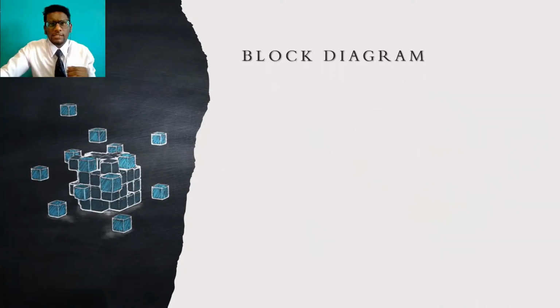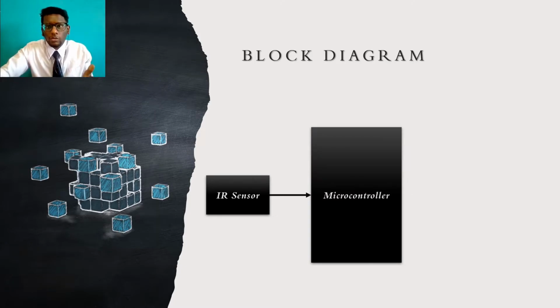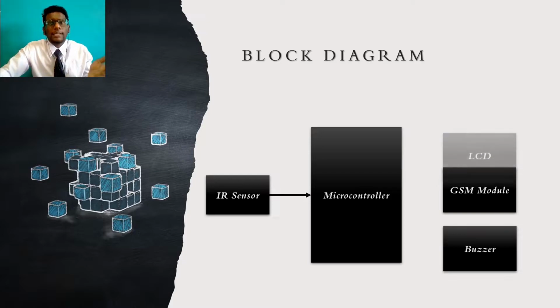Now this is the block diagram of my project, where the block diagram consists of an input IR sensor which sends signals to the microcontroller, and the microcontroller triggers the output GSM module, buzzer, and the LCD.